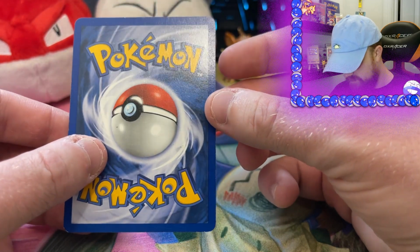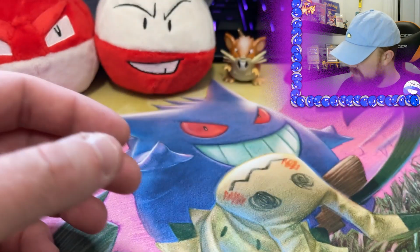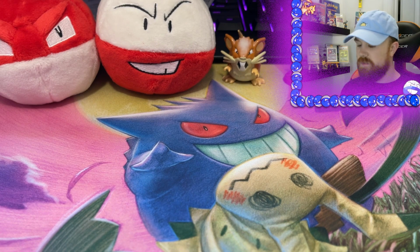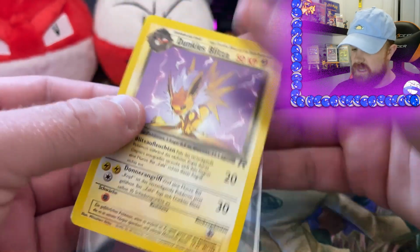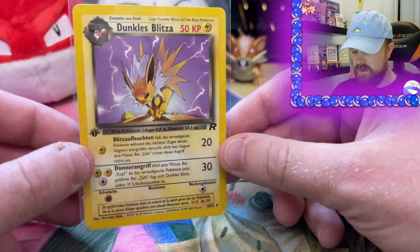It's old and it's clearly not been in a binder or anything, but all these old cards, I think some of them might even go into some of my master sets, but we're going to sleeve them all up. So we got a nice Sabrina's Haunter, and then these might not be that interesting to a lot of people, but to me, they're really cool. We got a lot of first edition cards, and all of the ones that are not Neo sets are first edition, or are German.